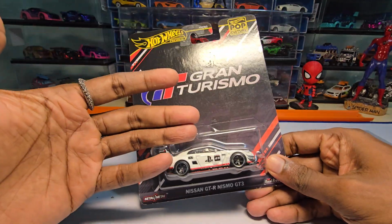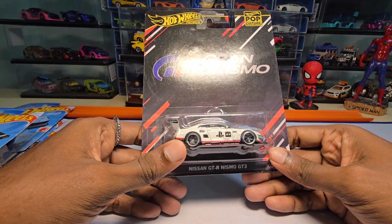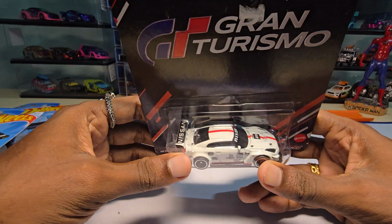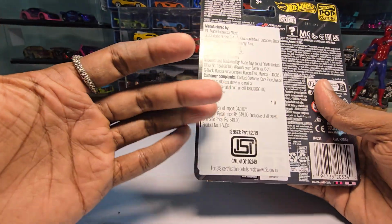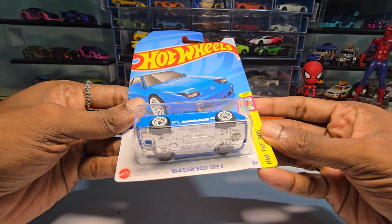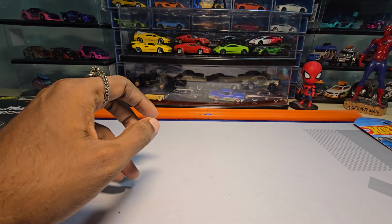A lot of people are asking for premium, so I actually bought one of this. I bought a lot for my group. This Nissan, I think BNR 34, I guess. I don't remember that particular version's name now. This one I was able to get for a little bit less price, like 20 rupees or so less from the MRP. So this will be for the first week, and this will be for the second week, which I'm showing now. So this is the Nissan 180SX Type X. I really loved this one, but unfortunately I'm not able to get the STH version of it.